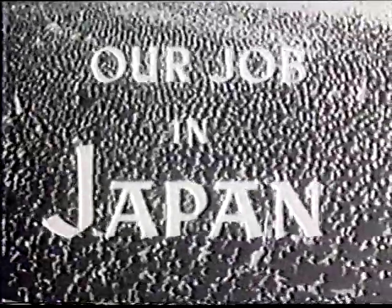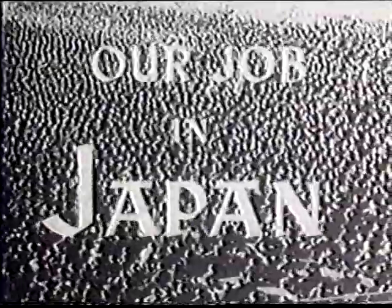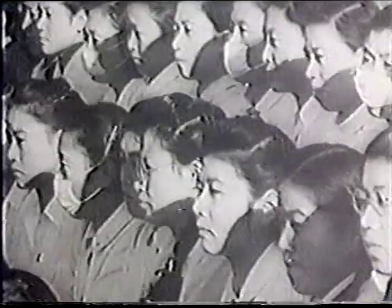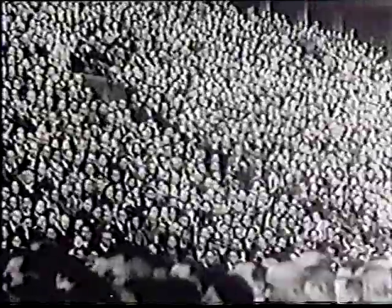Here's our job in Japan. What does a conquering army do with 70 million people? What does a conquering army do with the family of the Japanese soldier? Fathers, brothers, mothers, cousins of the soldier. What do we do with the soldiers themselves, back now in civilian clothes as part of the Japanese family? What to do with these people?